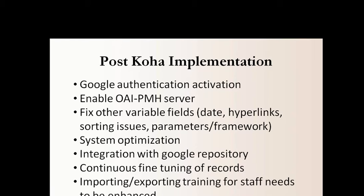And then we had to enable the OAI-PMH server. This is the Open Archives Initiative Protocol for Metadata Harvesting. So our server is open, and you can get the metadata from our server. One of the good things that I've noticed about this as well is that when you search on Google, the search results also point to our collection, which is good for other researchers.